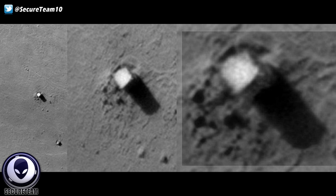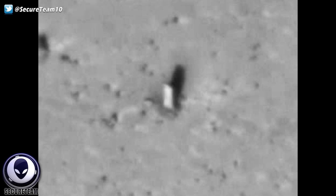Here is the monolith that was captured on Mars that we've shown you before in other videos of a more square cut, elongated object. Just sitting in this empty Martian terrain, casting a long shadow. Some have said these are sort of like alien monuments or a relic of an ancient civilization long since wiped out or moved off planet. So it's similar to this object here.